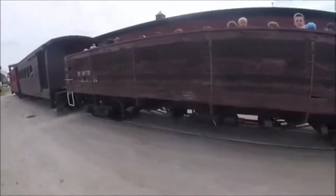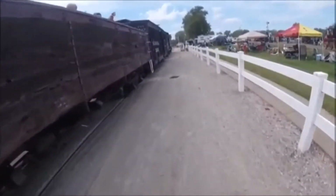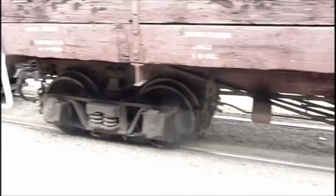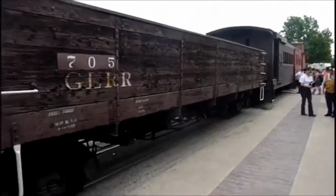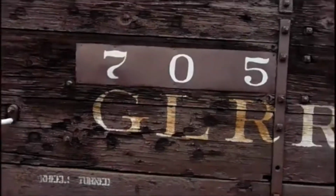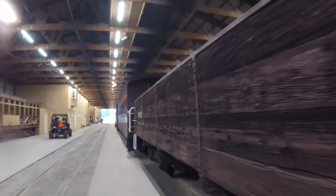Denver and Rio Grande 705 was built by American Car and Foundry in St. Charles, Missouri in 1904 and is a gondola car. It was used on the Denver and Rio Grande Railroad, hauling whatever gondolas hauled, like coal or anything it has hauled before. Also, it was later converted as a riding car and used on the Georgetown Loop Railroad in Silver Plume, Colorado for giving rides.